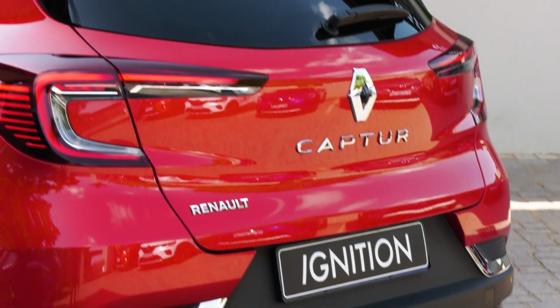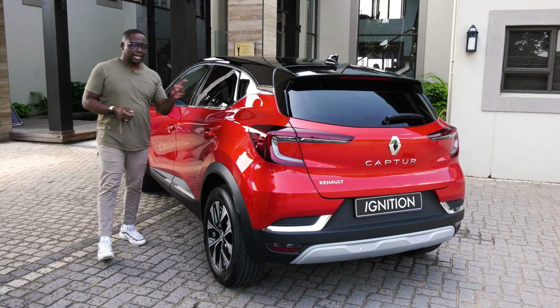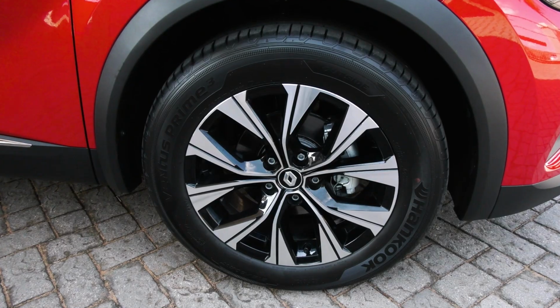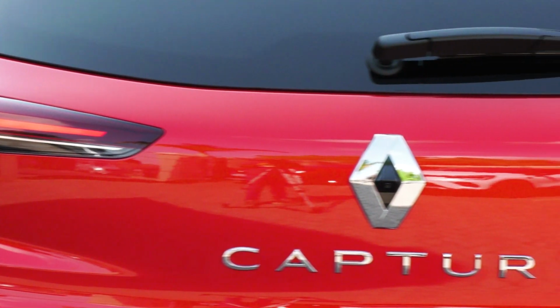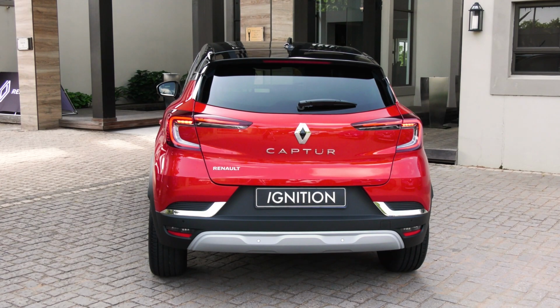Just looking at this new Renault Captur, you can see that this vehicle is higher than the car it replaces, and I love the fact that they kept this black cladding as it gives this vehicle a bit of an off-road appeal. Again, we see the C-shape come through on the rear tail lamps, and it's also got LED lighting technology, which really adds a modern feel to the car.